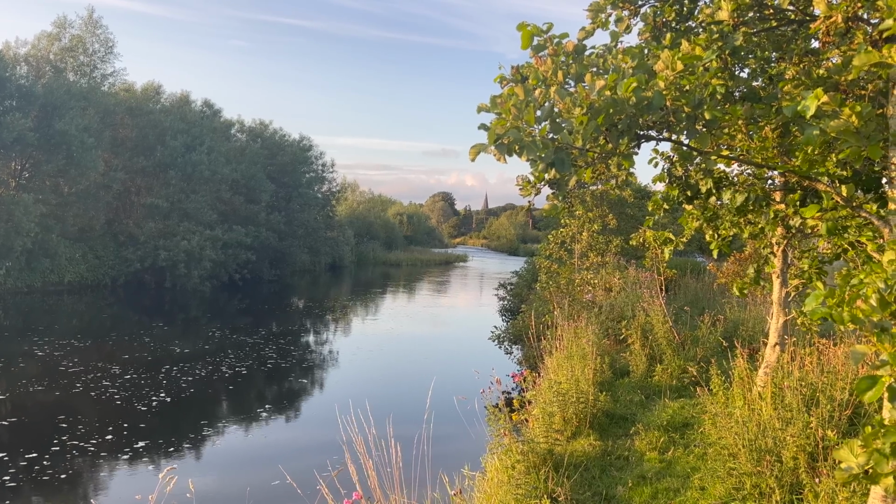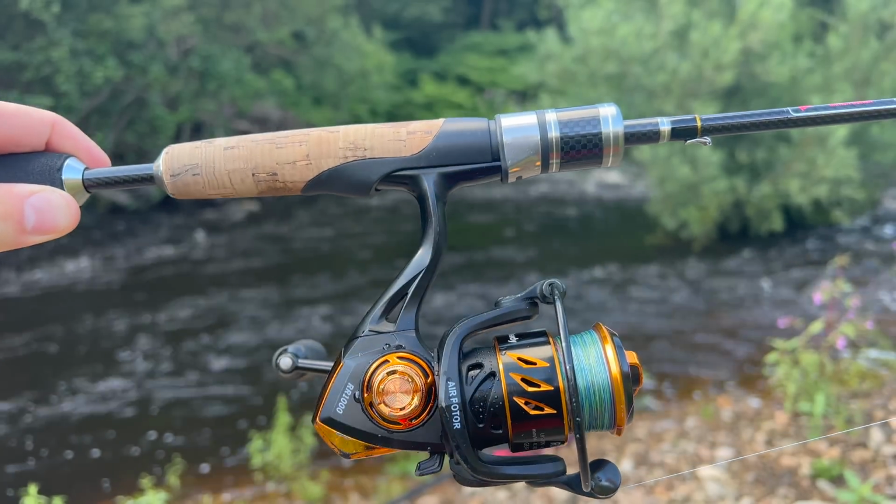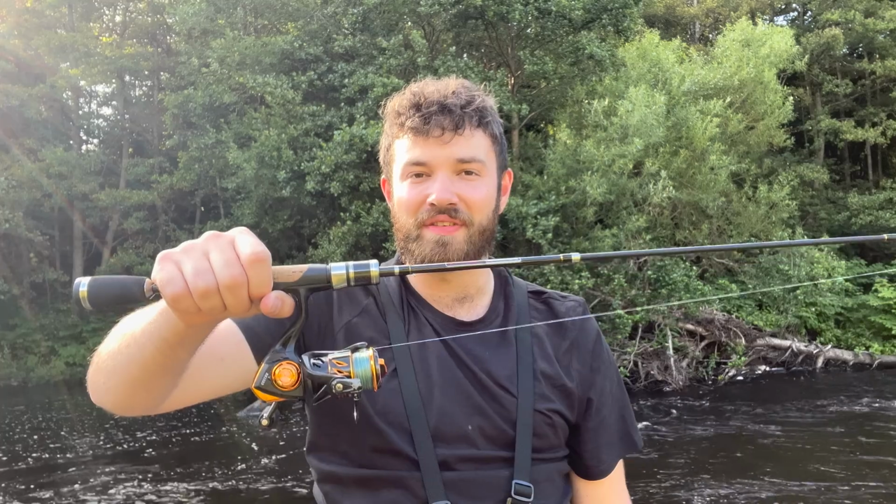So my setup for the day is going to be the Rigged and Ready Fish Rig 180 with the Rigged and Ready RR 1000 fixed spool spinning reel.